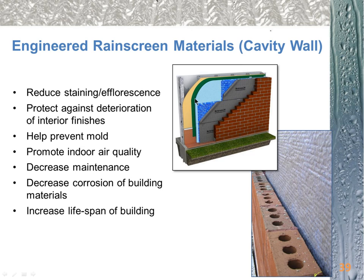You've got your sheathing, your air barrier, rigid foam insulation is now being asked for, 1 inch or 2 inch, sometimes more. An all-wall drainage mat. Then you've got your brick, obviously, your through-wall flashing, termination bars, and then your cell vent or weep systems on the bottom. What this does, going back to how a rain screen works, is allow the air pressure on the outside of the wall to be as equal as possible with the air pressure on the inside of the wall. That airflow that is introduced is going to reduce the staining and efflorescence on commercial applications. It'll protect against deterioration, obviously, of the interior finishes because moisture shouldn't be allowed to get all the way through.